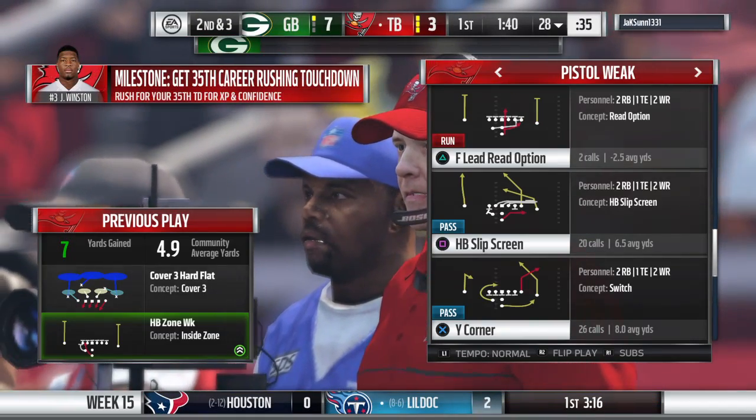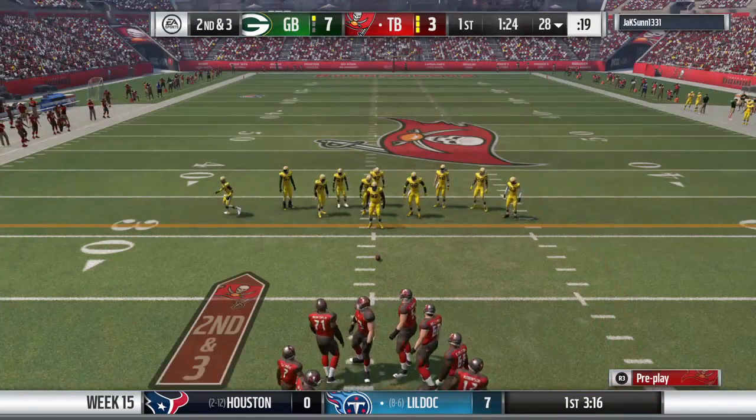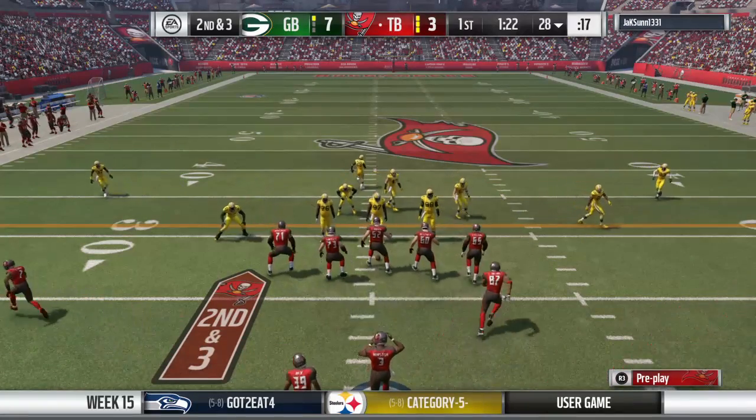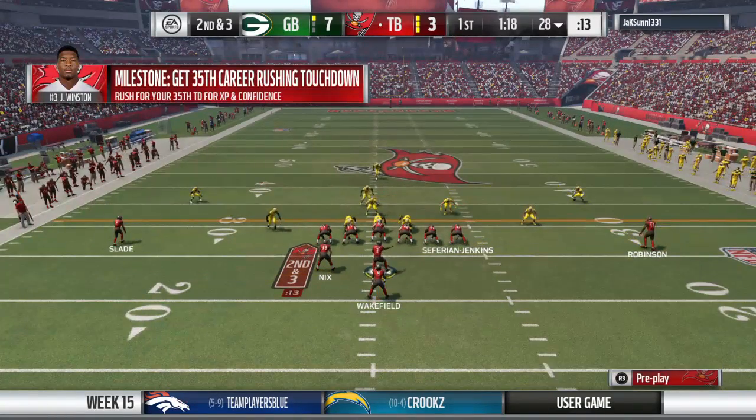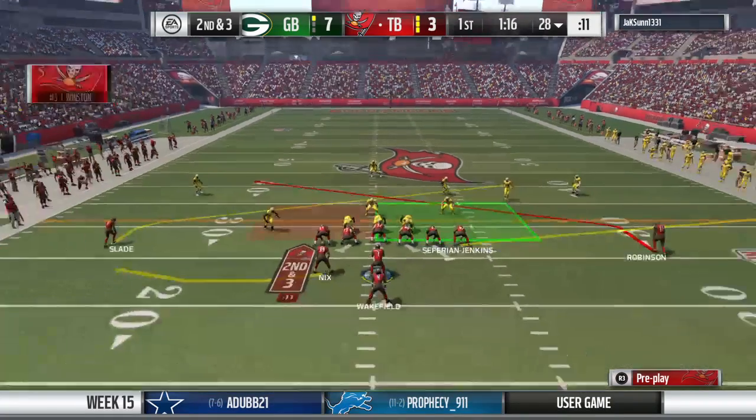We'll see. First play of the drive, let's give credit all around. Excellent blocking, but the guy carrying the ball, he was the finisher. A really nice run. And they're going to go soft on the corners.